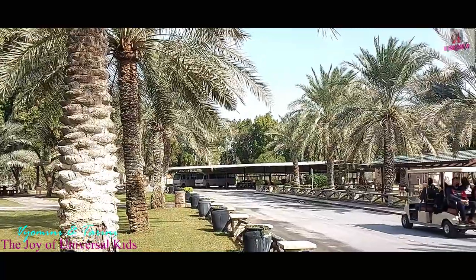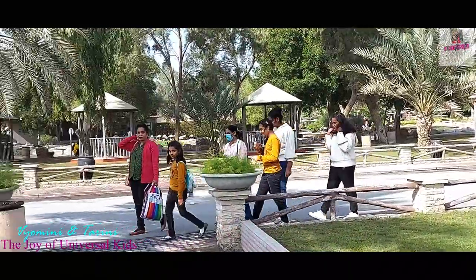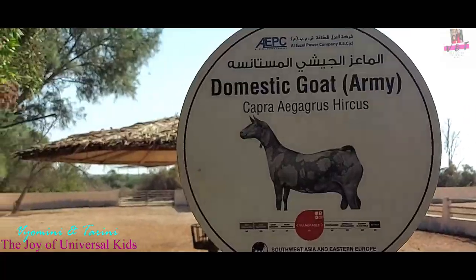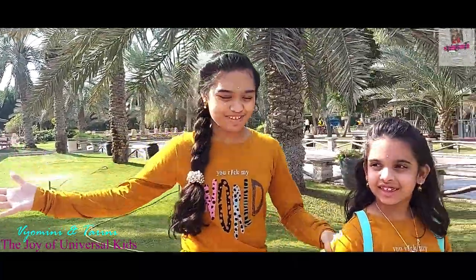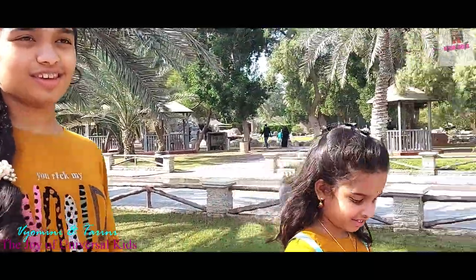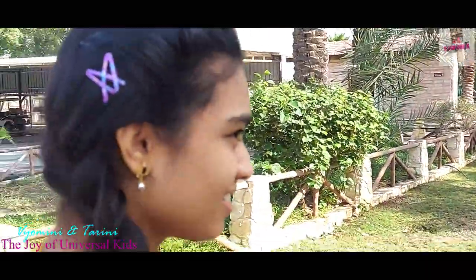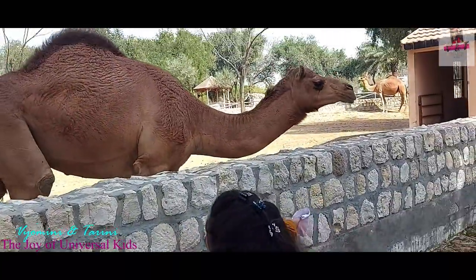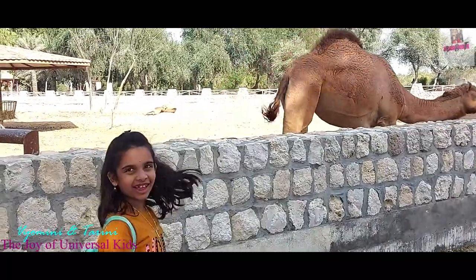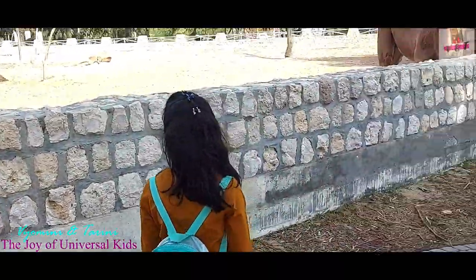Look at this. So there are a lot of sheep in here, different types of birds. There is also the national animal. I can't see anything there. Are you scared? No. So, yeah, there is one lying down. Okay, look.